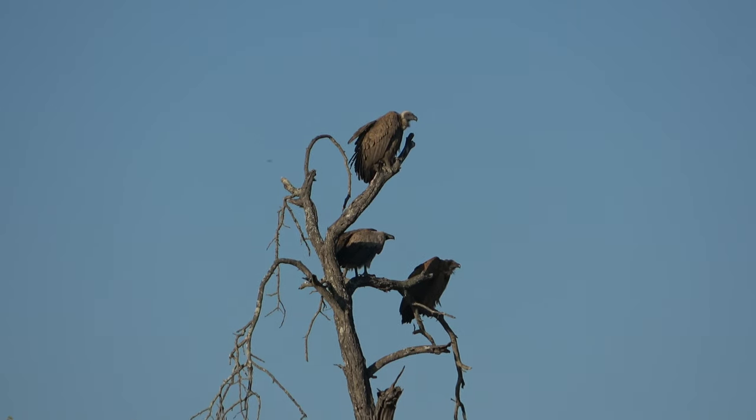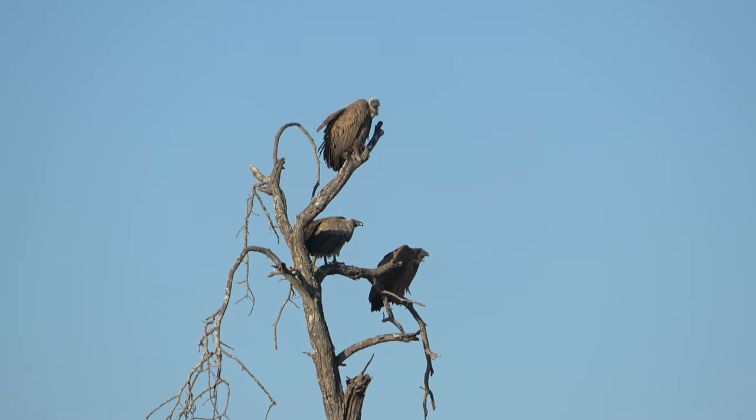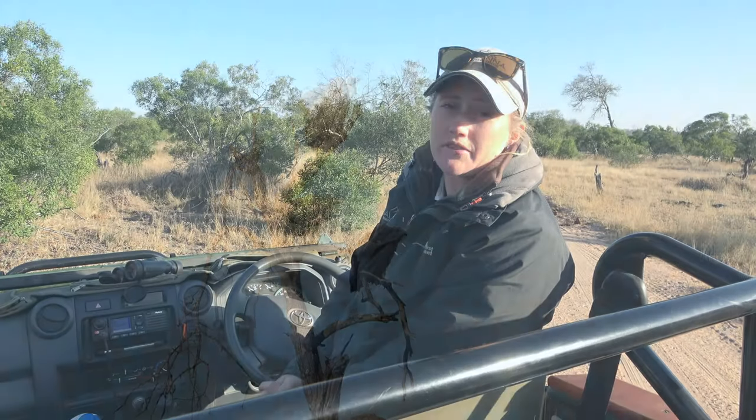Lovely to see three white-backed vultures there. Still a little bit too cold for them to catch any thermals and start flying. So they're just perched for now.